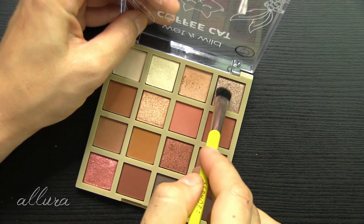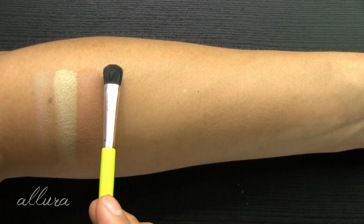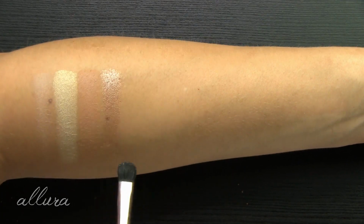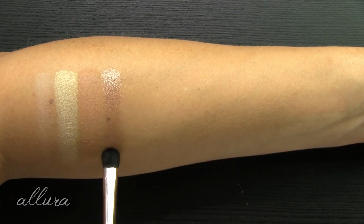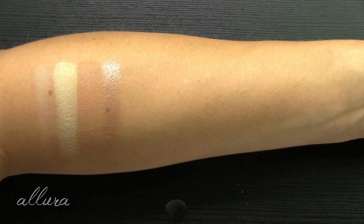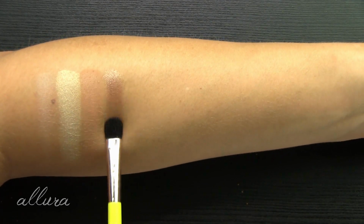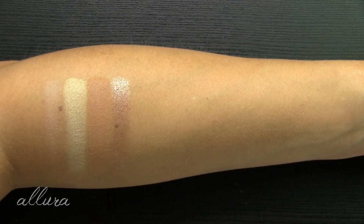Next shade is Just Brew It. And this is a metallic finish shade. Wouldn't say it's the most smooth here. You might want to try applying these kinds of shades with your finger. If you tap it, it should be fine too. This is a kind of medium brown, kind of a tanny brown with a metallic finish. It's actually got a taupe tone to it.